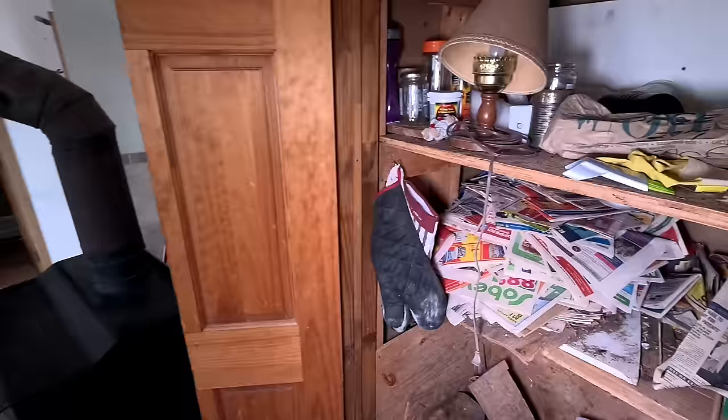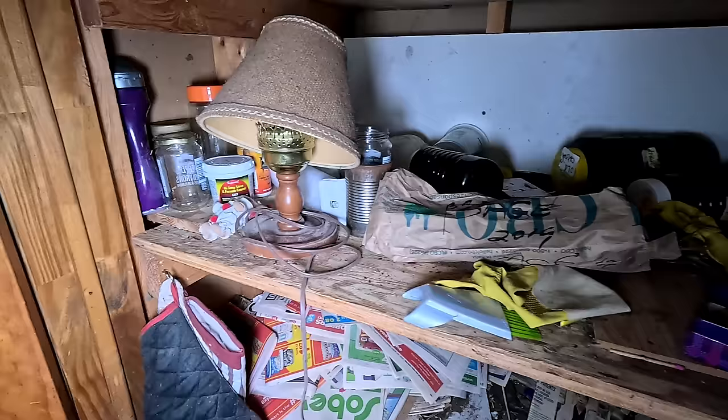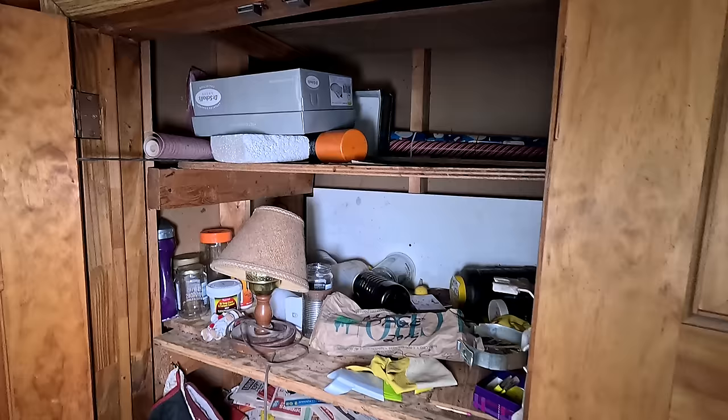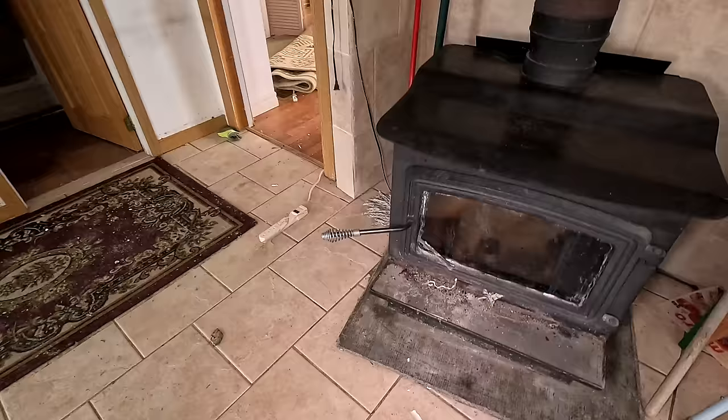A lot of old newspaper. The date on that one's 2021, so it's not too old. Got some firewood, paper, some Christmas stuff, matches, a shoebox. Dog water dispenser. This is nice. Beautiful old stove.